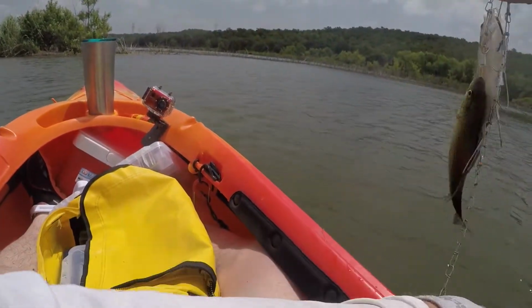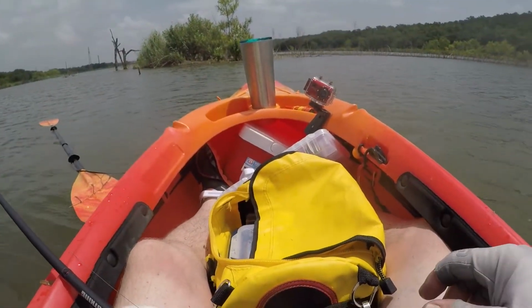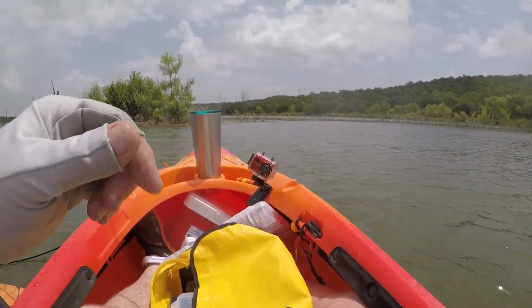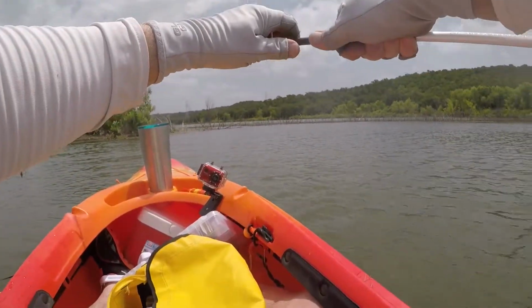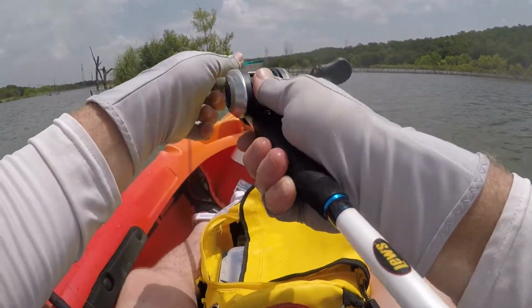No largemouth, no smallies, but got us some white bass and got it on the Spinnercrank. That might be my favorite fish ever, just because I caught it on that thing. Let's throw it out there again. Might be on a Spinnercrank pattern.